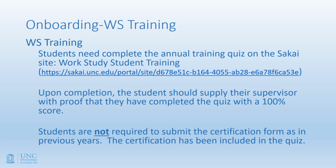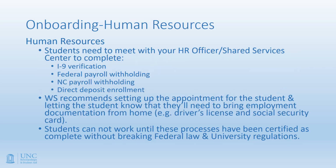Unlike previous years, students aren't required to submit both the 100% score and the certification form. The certification form has been embedded into the WS training quiz.